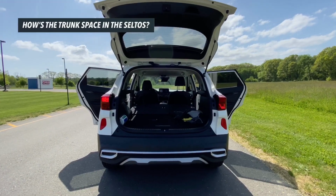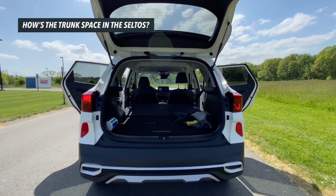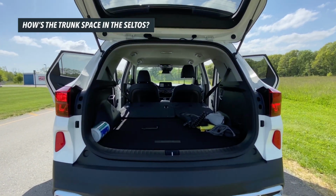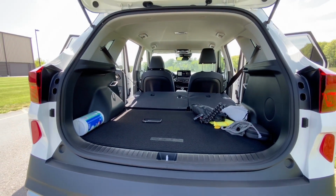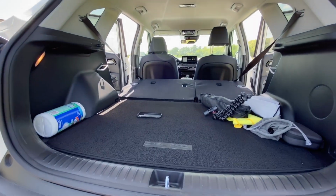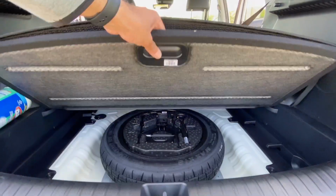Pardon all the junk that I have in the trunk, but when it comes to trunk space, you have 26.6 cubic feet behind the second row, and with the second row folded, you have 62.8 cubic feet. Enough room for basically anything, and if you're looking for the spare, it lives right there.